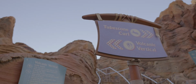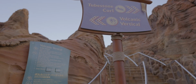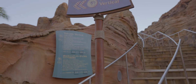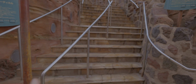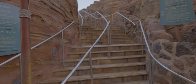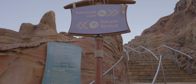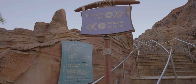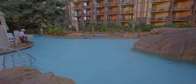Here is a look at the two slides, the Tubestone Curl and the Volcanic Vertical. The Tubestone Curl is the tube slide here, and it is incredibly entertaining, but yesterday, we ended up waiting about 20 minutes when the line was already down here, and we're already about 50% of the way up. Now, the Volcanic Vertical, it says vertical in the name. It is not a vertical slide. In fact, it's fairly slow, and the attraction does go by fairly quickly. Right here is where the tube slide lets out, and it lets out directly into the lazy river.